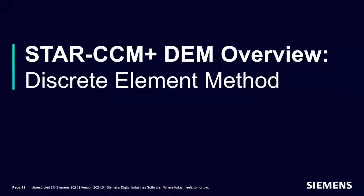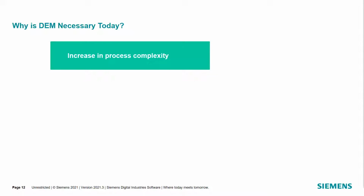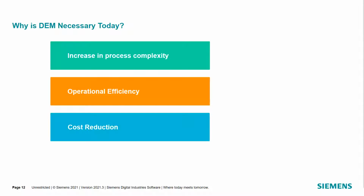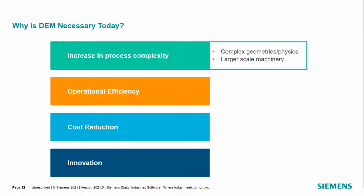So today I'm going to talk about STAR-CCM Plus DEM, the discrete element method for modeling particles. I'm going to start at the very beginning and ask why it is necessary today. These are some boxes that discuss the industry overall: increase in product and process complexity, operational efficiency, cost reduction, and innovation. I'm sure all of these are something that come up for pretty much everyone on this call. So what does that mean in more detail? Well, machinery is getting more complex, and the physics is also getting tricky. So there are more challenges in design than ever before.